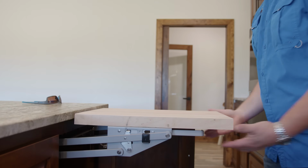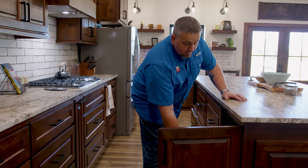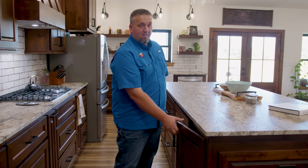And it's pretty easy to drop that back down. I just unhinge it and I'm able to put that back down. And it actually does a soft close operation. And we've got everything we need for our mixer stored inside that cabinet.